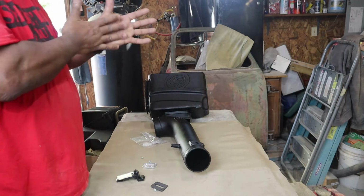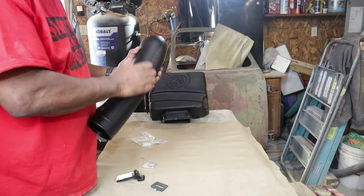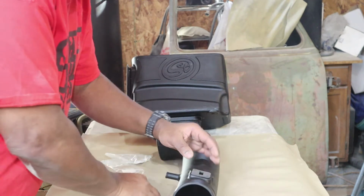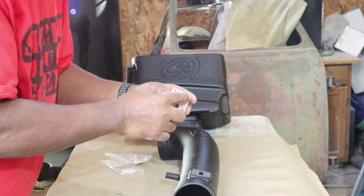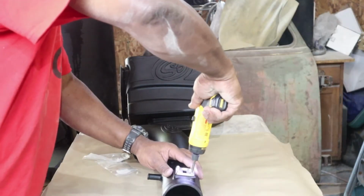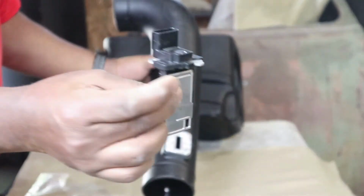All right, guys, next we're going to go ahead and install our tubing and also our mass airflow sensor. This here is made out of ABS plastic, so it's good and solid. You got your cushion. So here, gonna go here, and then you got your... This is made of billet, and you want to make sure that the knob side is up, so it'll be flat. And you have longer screws that'll go on the outside. All right, next, guys, we're gonna put the mass airflow sensor back in.